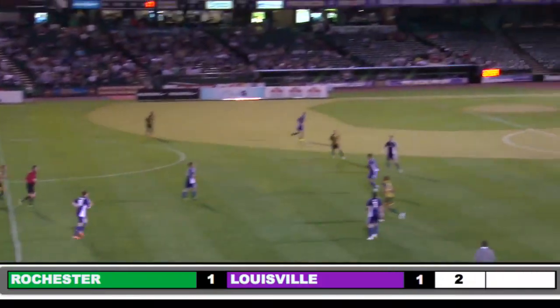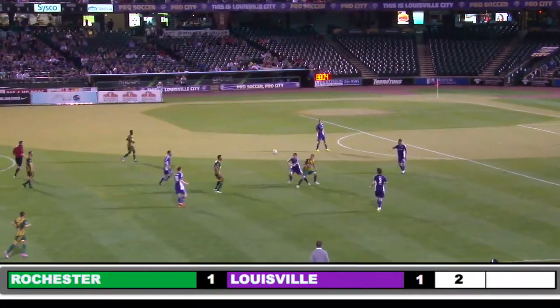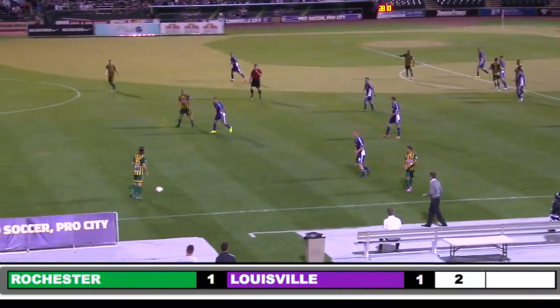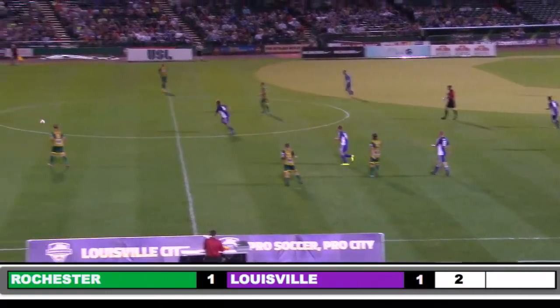That was Illick on the ball, and that ball soars up into the sky. Again, a little back and forth here. Rochester eventually does win it. And we're in the 89th minute here. Again, tied 1 apiece.